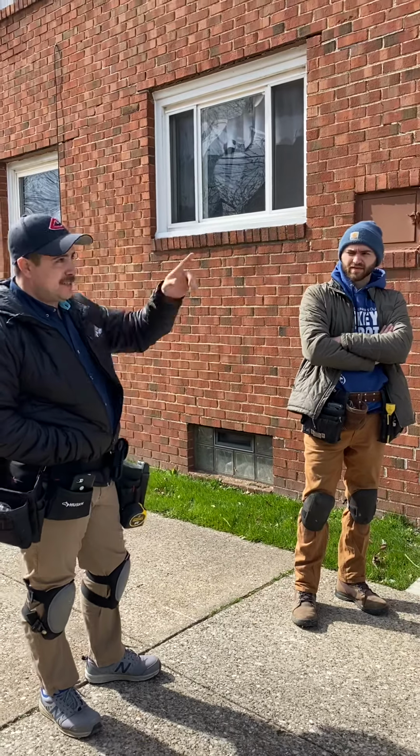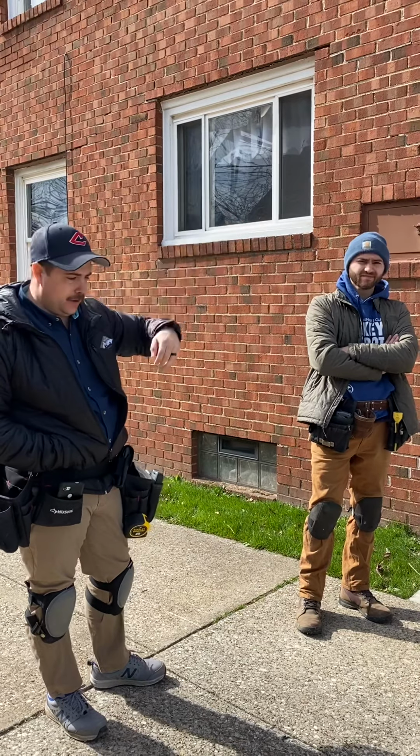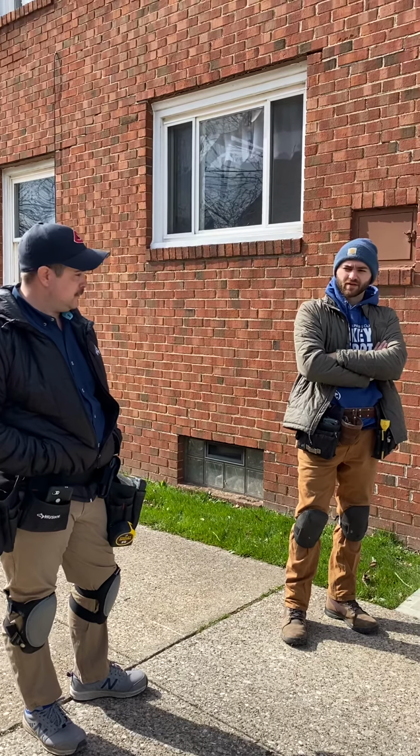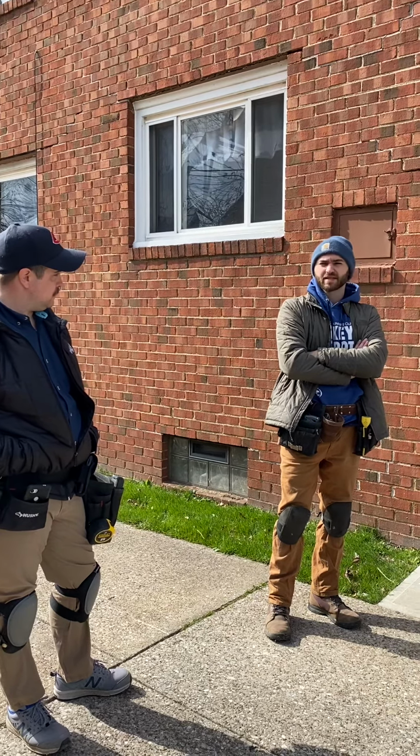There's some missing siding on the front over there. Get a true carpenter out here, and I'll take 10 minutes. So other than some small things on the exterior, that's the big stuff.